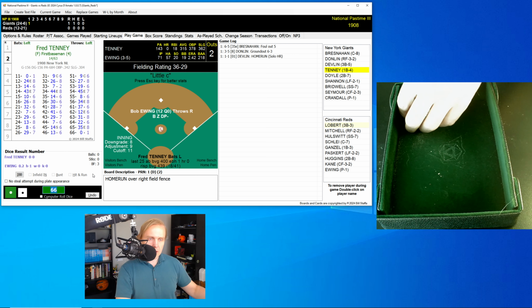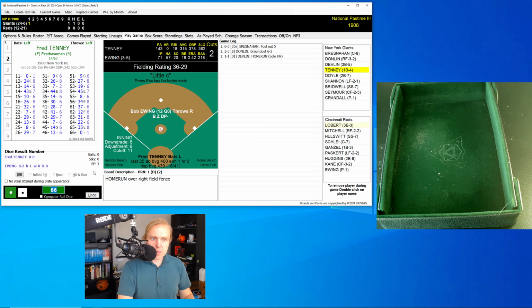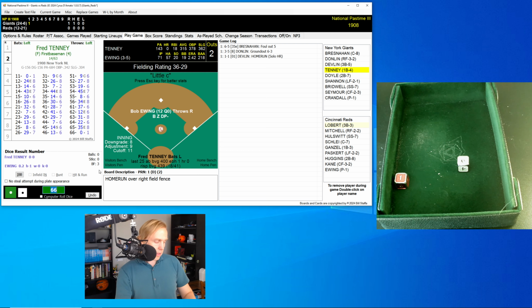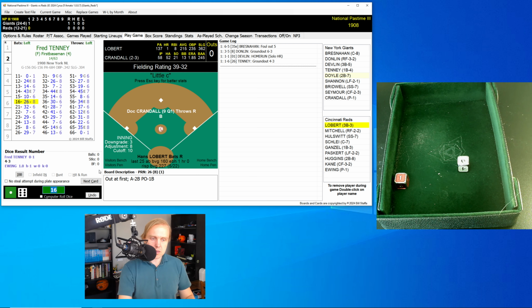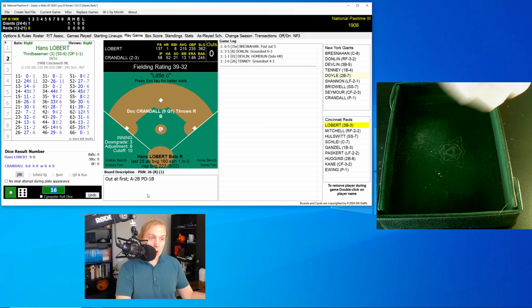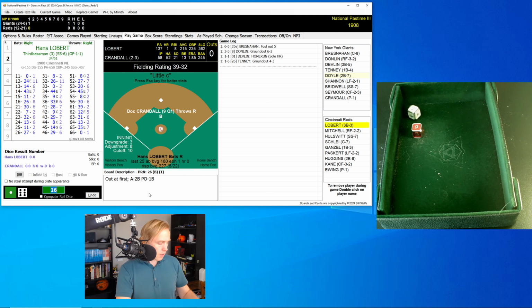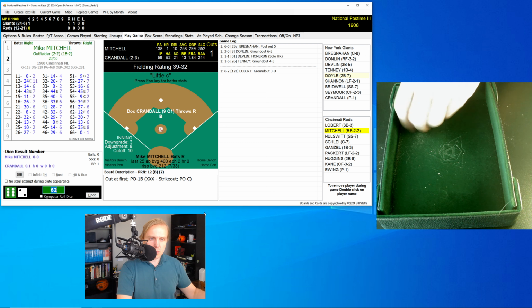1-0 New York already, and that'll bring up Fred Tenney. Bob Ewing for the Reds has a 2.42 ERA, which is not great for 1908. .218 the batted against average, and he's already given up a run here. The roll from Tenney is a 16 for a 26. It's a ground ball to Huggins, and Miller throws to first for the out. 3 away, and we go to the bottom of the first. 1-0 Giants, and here is Hans Lobert. Lobert rolls a 62 for a 12. It's a ground ball over to Tenney, and Fred goes to first for the out, 1 away.